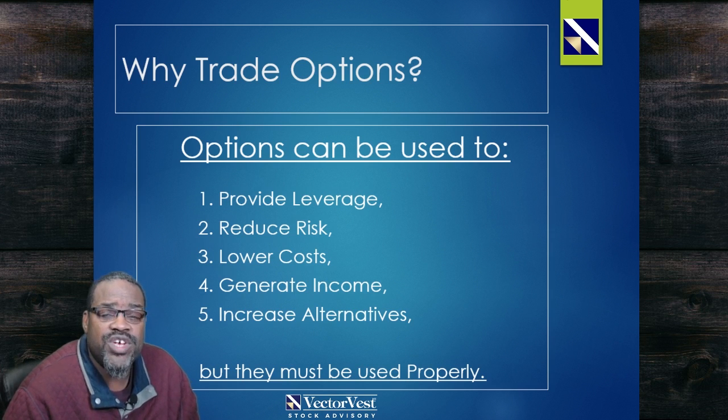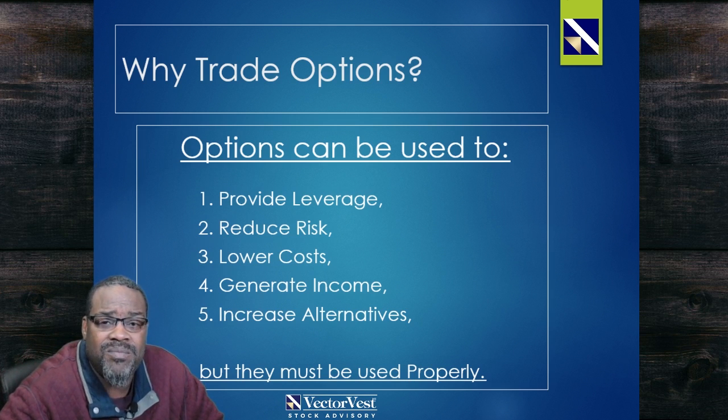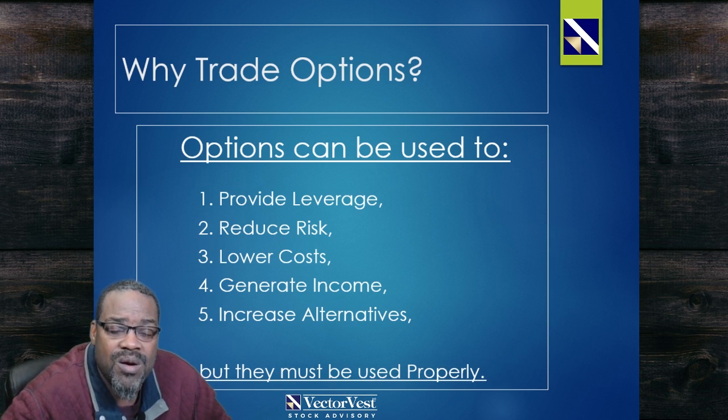Reduce the risk. Remember, I told you that options are primarily made to be less risky. We're going to explain that as well. It lowers your costs. We can generate income and increase alternatives in being able to make money. You notice that the last statement there says, but they must be used properly.